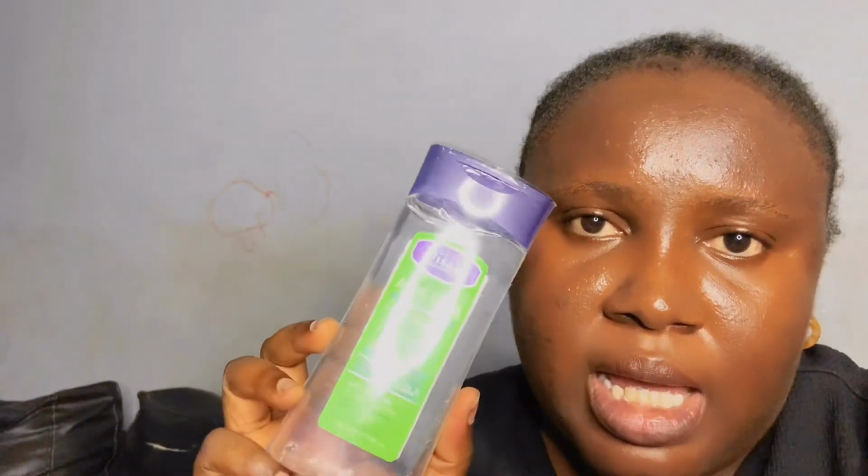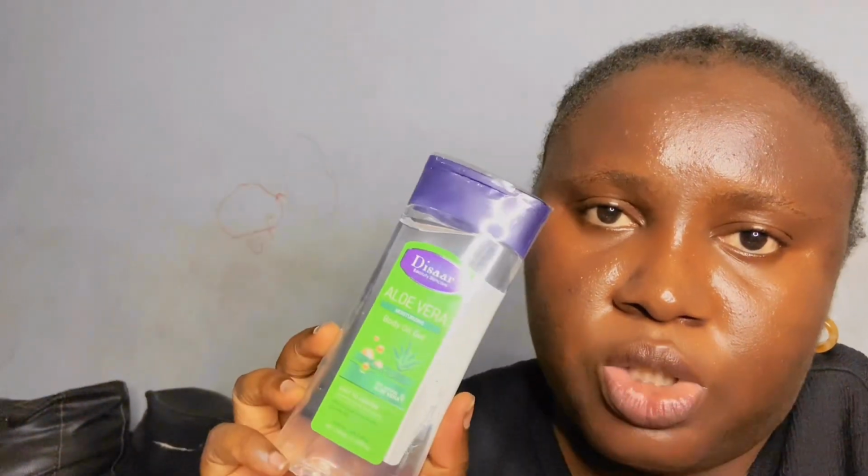And I also got pimple patch. Currently I have one pimple here that is trying to pop, so I'm going to put a patch on this. So I have this pimple patch by COSRX, acne pimple master patch. I got this for 5,000, and I got my body oil, Ye aloe vera body oil gel, and this is 6,000 naira. So this is what I got.